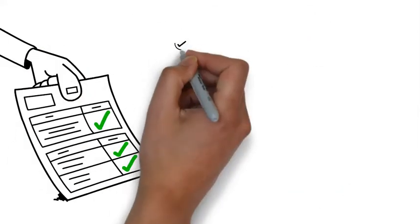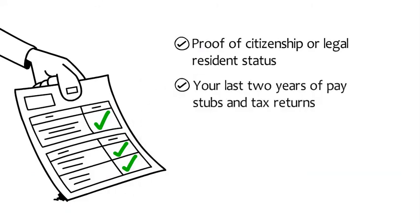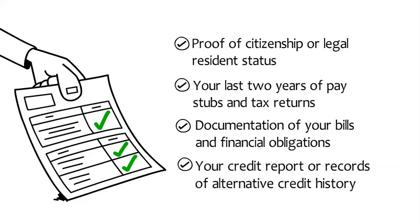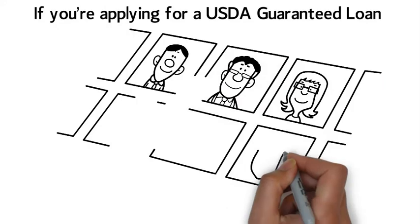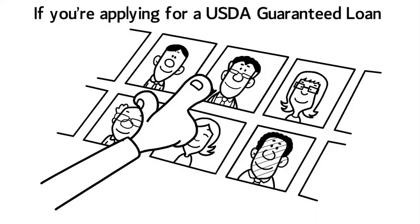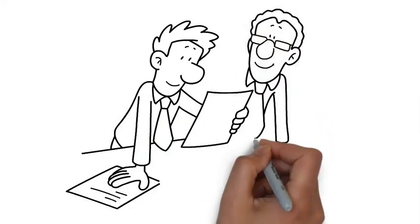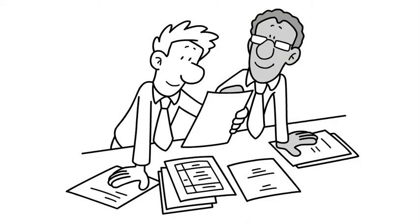Prepare to provide proof of citizenship or legal resident status, your last 2 years of pay stubs and tax returns, documentation of your bills and financial obligations, your credit report or records of alternative credit history, such as rent or utility payments. If you're applying for a USDA guaranteed loan, you'll need to reach out to a USDA-approved lender in the area you want to live. The lender will process the application through the USDA. To find an eligible lender, you can go through a real estate agent or visit the USDA Rural Development site.